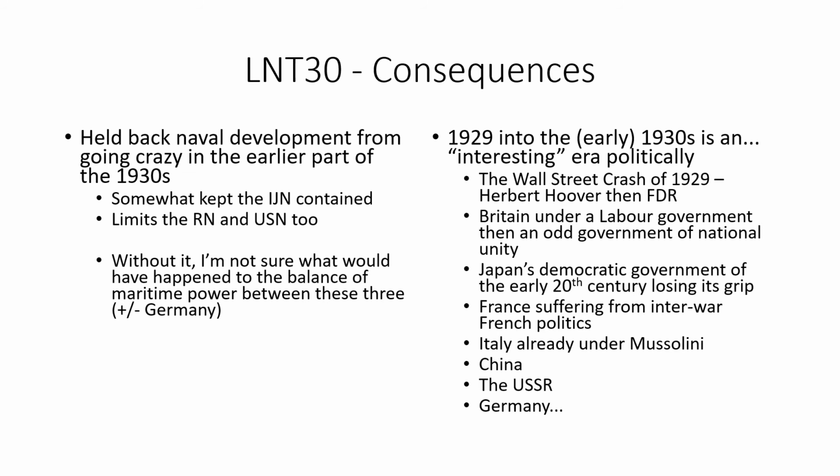The politics of this era are also really deteriorating. So, as I've said, Japan's democratic government at the early part of the 20th century is really losing its grip. France is suffering from standard French interwar politics. So, during the negotiation of the London Treaty or London Conference, in sort of January to April of 1930, the French Prime Minister actually gets ousted for a week, as you do. Italy had been under Mussolini for 7-8 years, which I'm sure is wonderful.